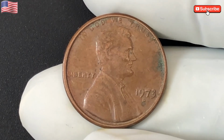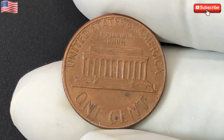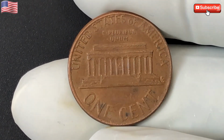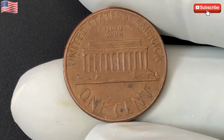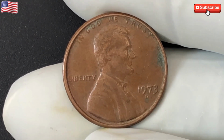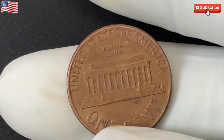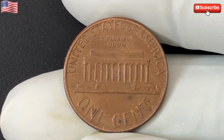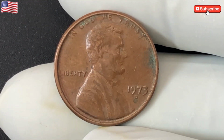Another type of error to keep an eye out for is an off-center strike. This occurs when the coin is not properly aligned in the minting press, resulting in a design that is misaligned or incomplete. An off-center 1973 penny can have a strikingly unique look, with part of the design missing or off to the side. These types of coins are often worth more than standard ones, as they are considered mistakes and can be quite rare. It's also important to keep in mind that even small errors or imperfections can dramatically increase a coin's value. A tiny mark or irregularity in the design can make a coin stand out and give it the rarity factor that collectors are constantly searching for.